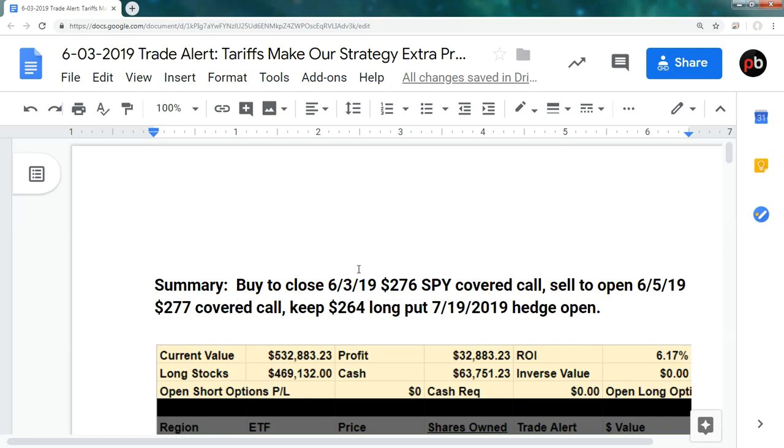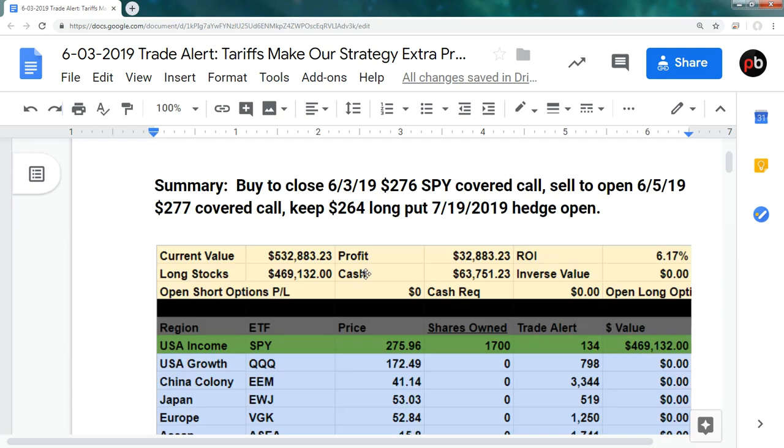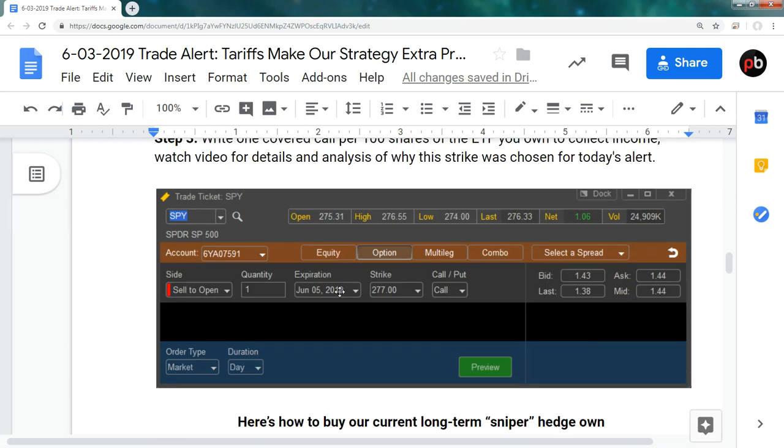Now I do watch the market till close, and if we see the SPY get below 275, I'll most likely issue an emergency alert towards the end of today before the market closes. Now you can trade the SPY for at least 15 minutes after the market closes. Some brokerages will let you trade it all night in the after hours market. So what happens if we push towards 275? We'll buy back this covered call for a big profit.